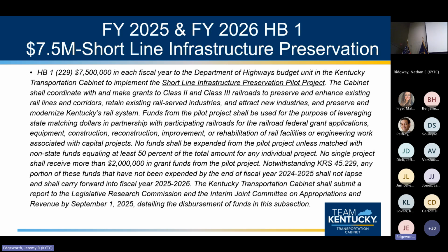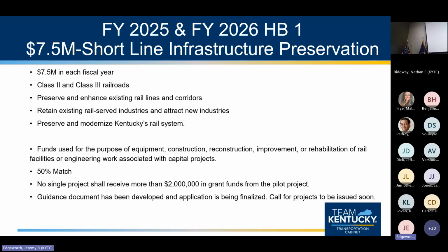Also in House Bill 1 for rail, there was $7.5 million in line item 229. This is for what they call the Short Line Infrastructure Preservation Pilot Project. Some of the details about that: it essentially provides $7.5 million in each fiscal year. This is for class 2 and class 3 railroads. So these are the smaller ones like Paducah and Louisville, RJ Corman, TTI, Tenkin, not the big ones like CSX or Norfolk Southern, but our class 2 and class 3 railroads, to preserve and enhance our existing rail lines and corridors.